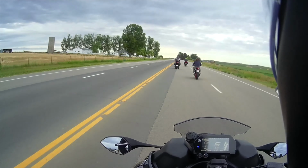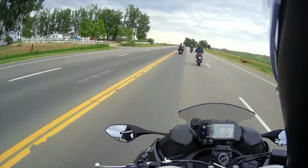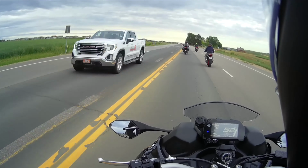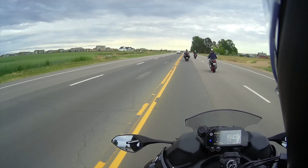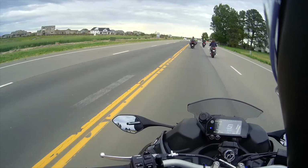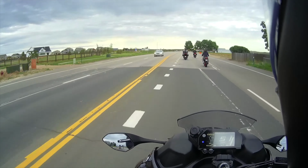The seat height's 32.9 inches. It weighs 580 pounds. It's 847 cc's. It shares the same motor with the Yamaha MT-07, the XSR 900, and the Tracer 900. Got a 4.8 gallon capacity in this thing. I assume the range is probably 200 miles to a tank.